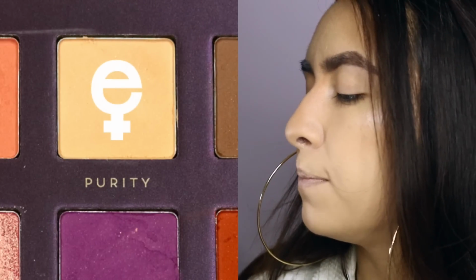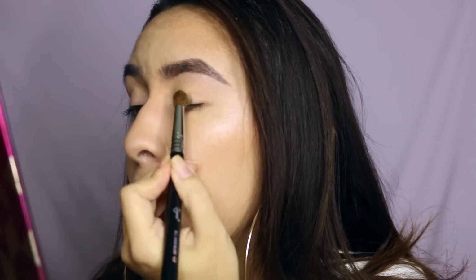I'm just gonna use the all over blend, the E37, if you care. And I'm gonna dip in with Purity, just because it's a light neutral color. Okay, yeah, getting lots of fallout and kickback.